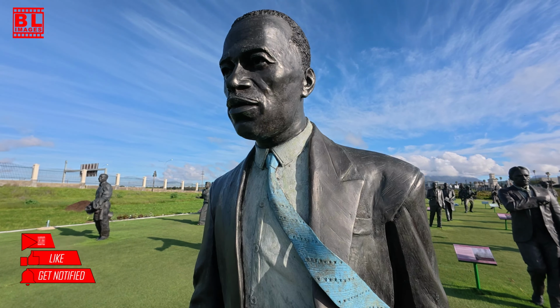So since we are continuing at apartheid and resistance, which came into power in 1948 here in South Africa, we also have Chief Albert Luthuli here next to me, the first Nobel Peace Prize winner in Africa as a whole.